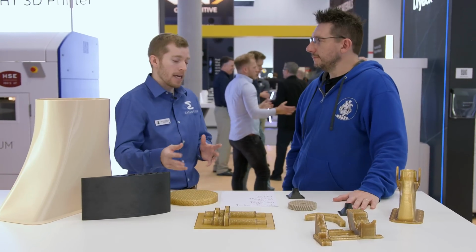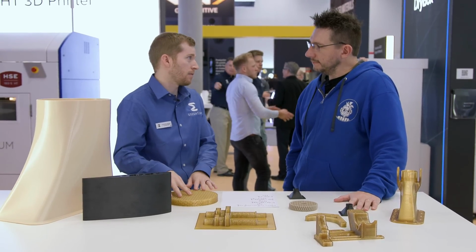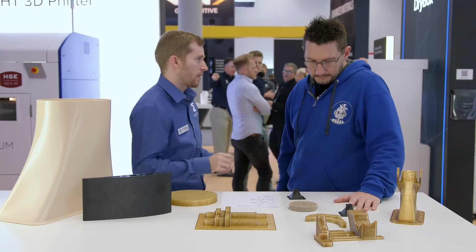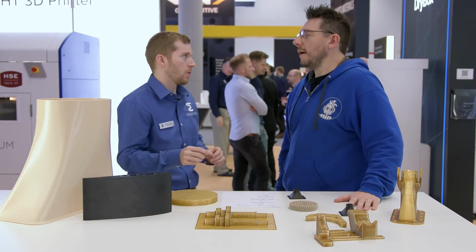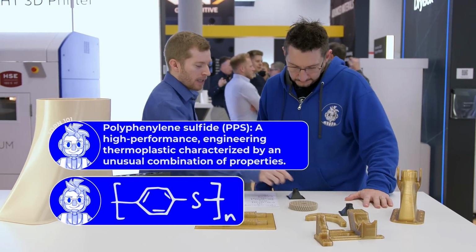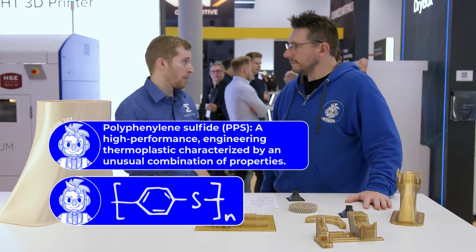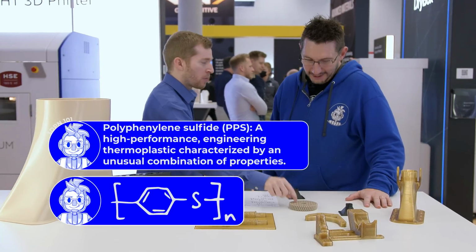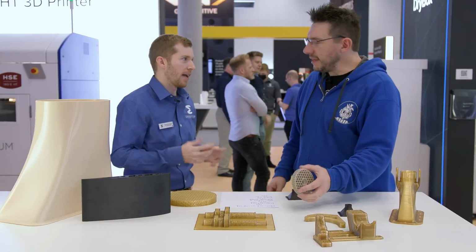Now, the reason why you may not want to use PEC is it is expensive, and also it's not going to have as much chemical resistance as PEEK does. So it's a trade-off. You can't have everything. Now, for PPS, amazing temperature performance. It's also called the poor man's PEEK. So it's like 1/4 of the price of PEEK. PEEK is how much per kilogram? Usually in the marketplace between $600 and $800 a kilogram.